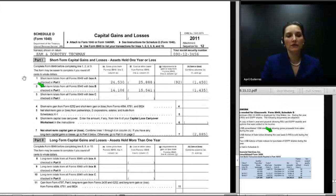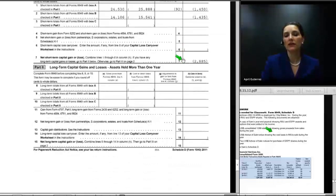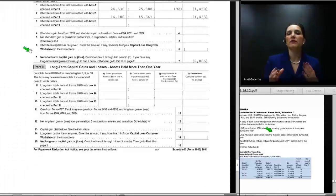Those numbers from the two 8949s carry over to the respective lines on part 1 of the Schedule D, where we end up totaling in column H the gain or loss, and in both cases it's a loss. So here we have Sam Techman showing a loss on his Schedule D in the amount of $2,885. The entire system of employee stock purchase plans very often results in a loss on Schedule D.